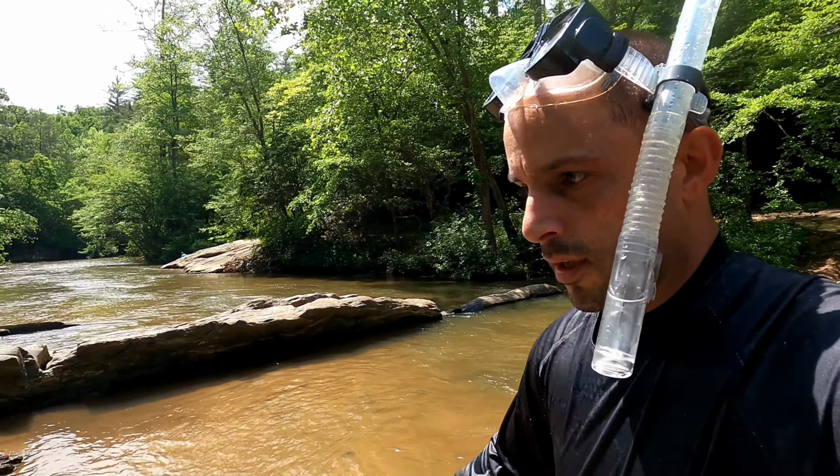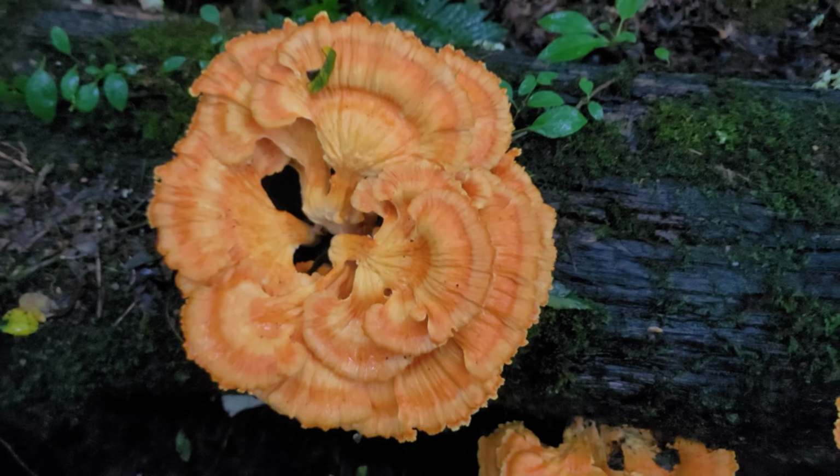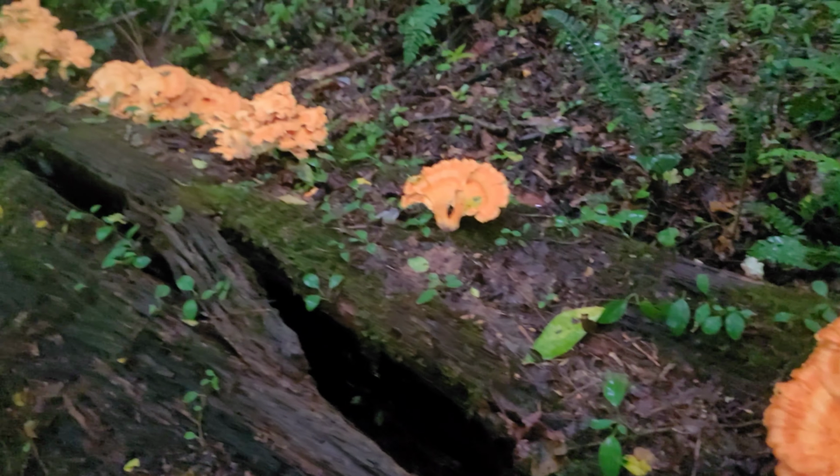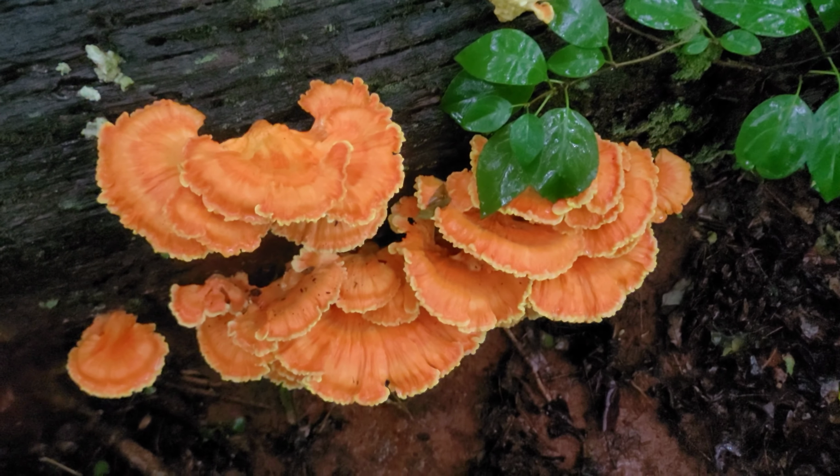Check out this fungus right here. I mean, this is beautiful. I've never seen anything like this in my life. That is amazing. Look at the coloration on that. It looks like coral. That is beautiful. That is simply amazing. I've never ever seen anything close to that. Beautiful one.